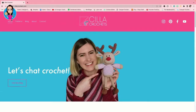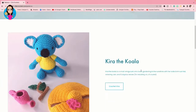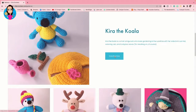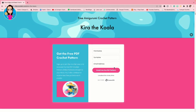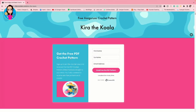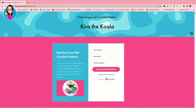So with the patterns, if you go up to pattern on the toolbar, so there's her latest pattern, Kira the koala. So you can click on Crochet Kira. If you want to get the free PDF, you can sign up to her mailing list and you will get the advert free PDF version, and you will also continue to receive a free pattern every month.